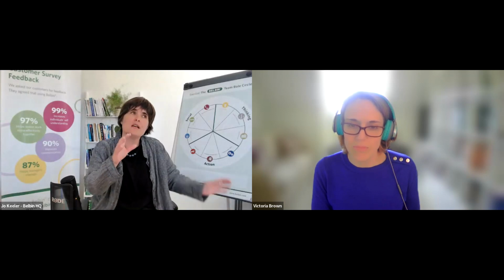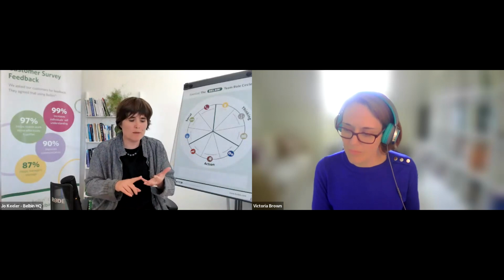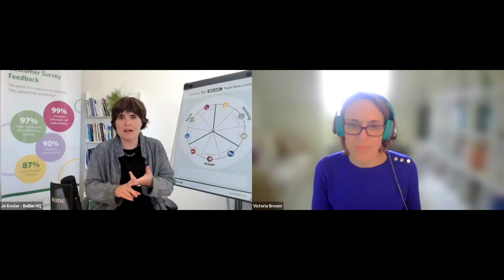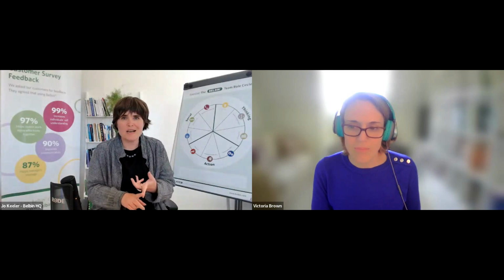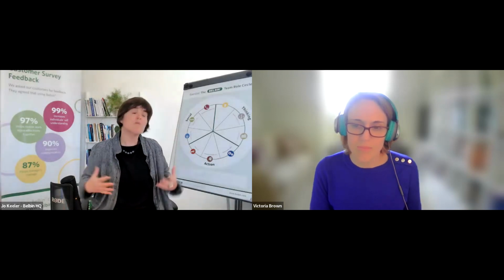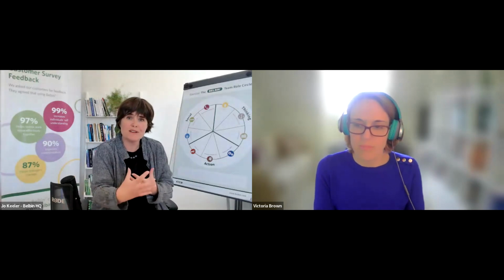But I found that actually I had 4 observers, a bit more, who saw very high shaper resource investigator behaviour. And I have 2 observers who see very high coordinator team worker behaviour. Now, unless I knew who those people were, I wouldn't have known who it was that I was coming across in a different way, or people were seeing different things.